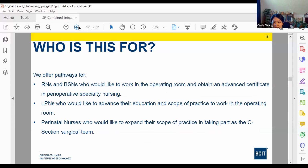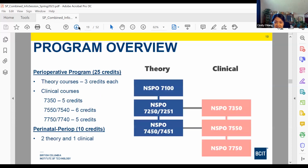So who is this for? As Kathy mentioned, we have the pathway for RNs, or also undergraduate BSNs. And we also have a pathway for LPNs who would like to advance and work in the operating room. The other pathway that we do offer is for perinatal nurses who would like to expand their scope of practice in the operating room, focusing specifically on C-sections. One of the things that we found to be attributes that would help you to become a perioperative nurse is to have strong interpersonal skills, some self-direction, self-initiation, and also flexibility to be working in a rapidly changing patient environment, and you're working with a team very closely all the time.